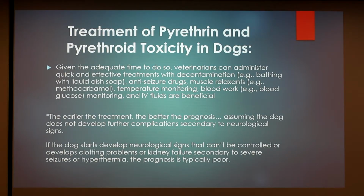And then for treatment, veterinarians can administer quick and effective treatments with decontamination, typically bathing and liquid dish soap. And that was actually for cats and stuff. They'll get it with flea collars, or if you administer flea and tick treatments weirdly, it can affect them. So that's why they say bathing, because you're going to wash it off then. And then you can give them anti-seizure drugs, muscle relaxants, temperature monitoring, blood work.